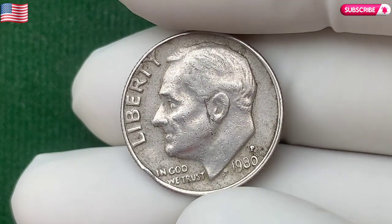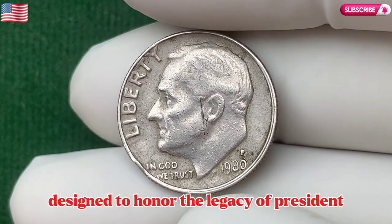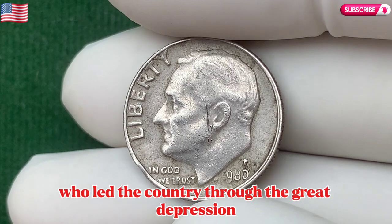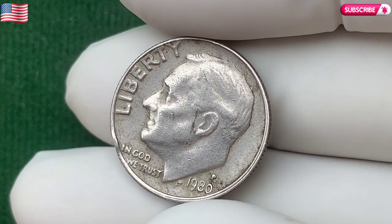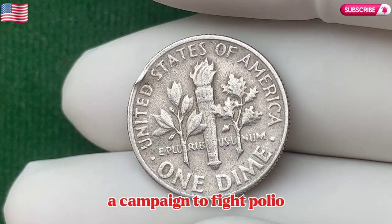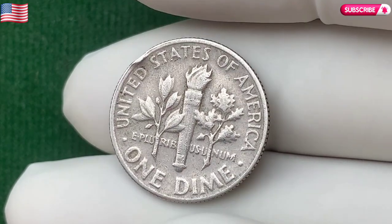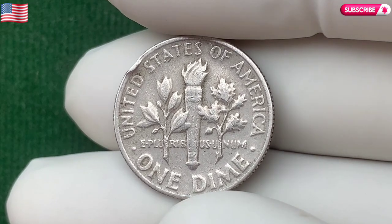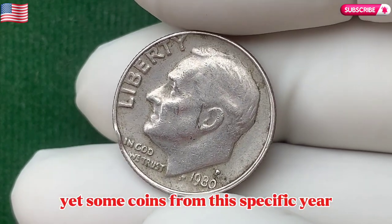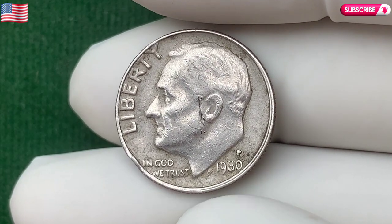The Roosevelt dime has been a staple of U.S. currency since 1946, designed to honor the legacy of President Franklin D. Roosevelt, who led the country through the Great Depression and most of World War II. His efforts to establish the March of Dimes, a campaign to fight polio, made the dime the perfect coin to carry his image. The 1980 Roosevelt dime, like others before it, carries this tribute, yet some coins from this specific year and with certain features have gained serious attention from collectors and dealers across the world.